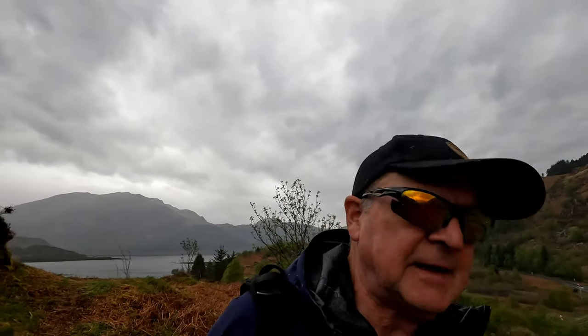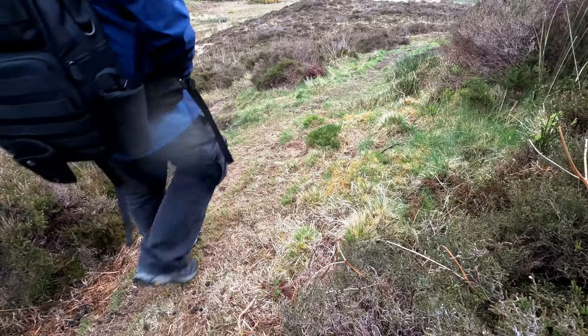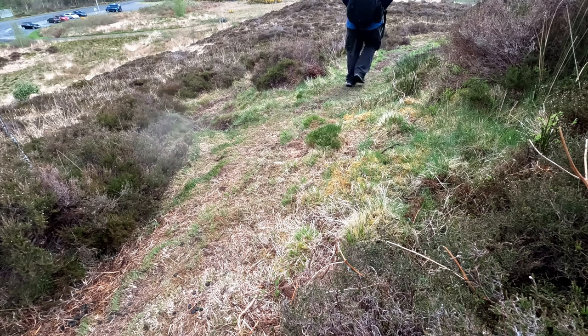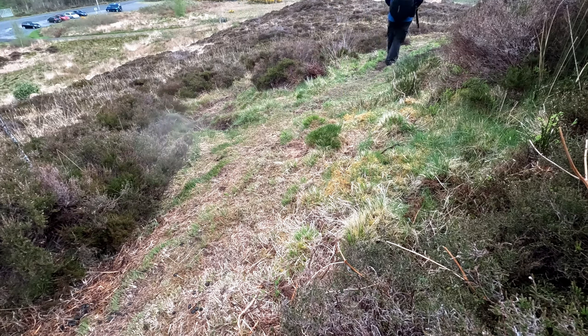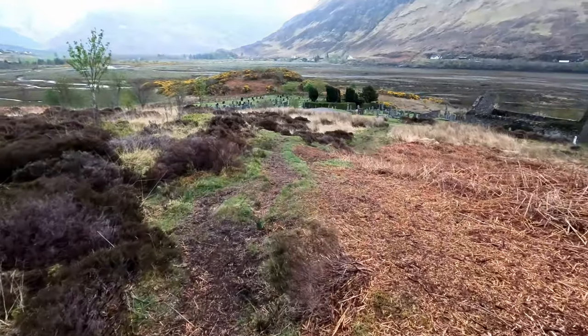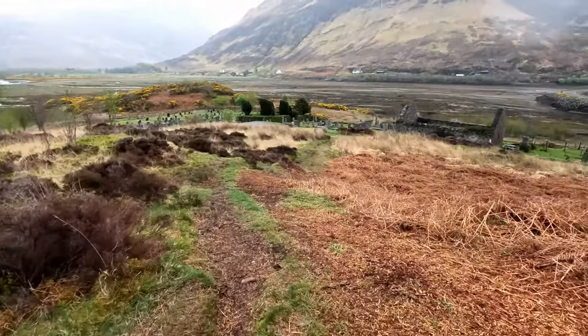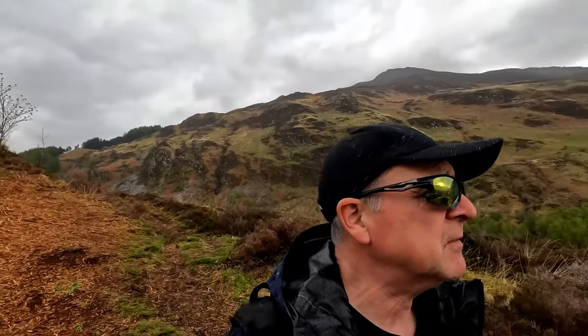Fantastic spot, both peaceful and very exposed, I think. Well, my campsite for the night is nestling at the bottom of the mountain, just down there.